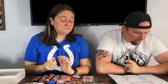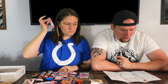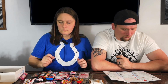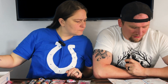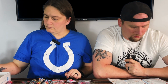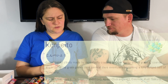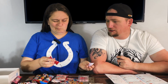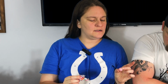That's good. Pampitu. Sugar-based candy made by repeatedly coating a sugar syrup over a grain of coarse sugar until the grain grows over several days, eventually becoming a tiny bulged ball of compito. I have to assume it's a single piece. Yeah, this is the one that feels like a ball. Give it a shot. Go with that one. No, you just go for it. That's a lot of sugar. It looks like a sucker head.